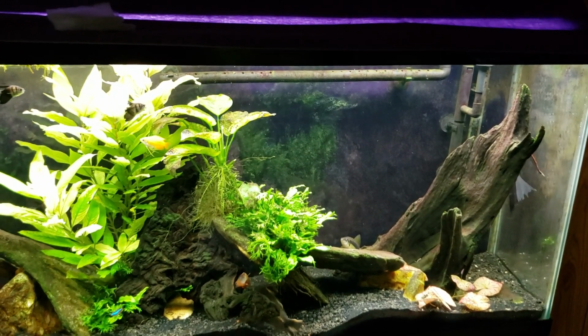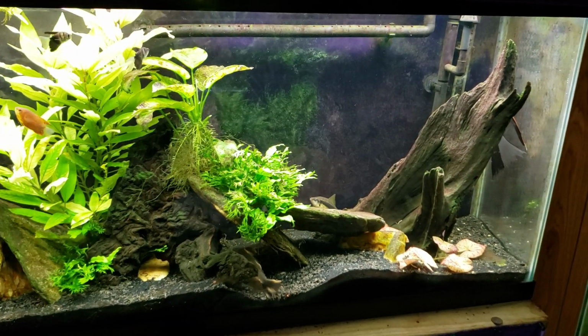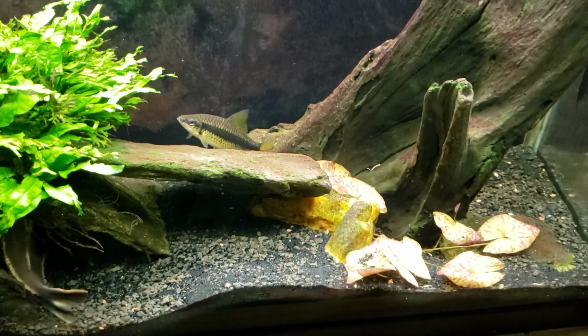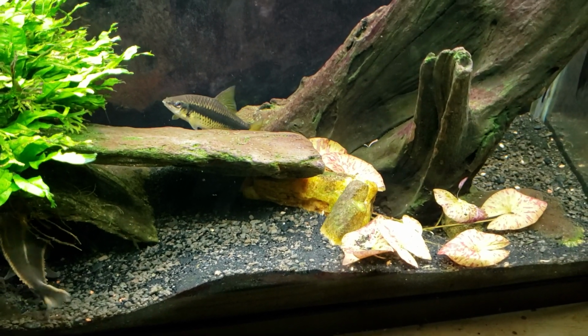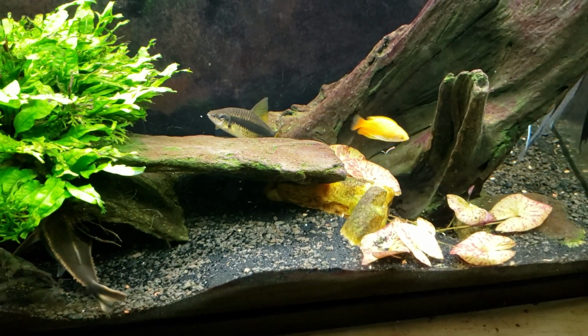Otherwise, not a whole lot going on in here that I can think of. I did see my coolie loaches in there again. They came out while I was doing a water change and were all over the tank, swimming around like crazy. They were all the way down at the far end. I did actually speak about that in a video I was shooting.